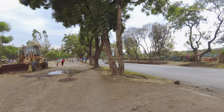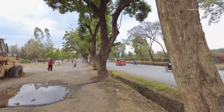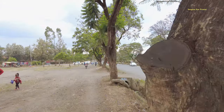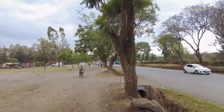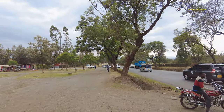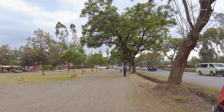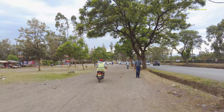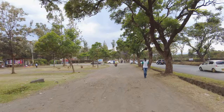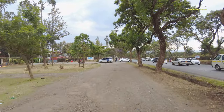So we just passed the White House area there. And I mean, in this area here, you will find a mixed bunch of people. You will find, of course, working class people, even middle class people, in terms of Kenyan standards. You'll also, in some areas, find lower income earners. So it's a mixed group of people that lives here.